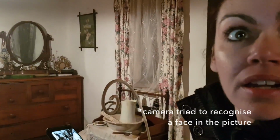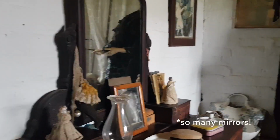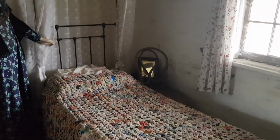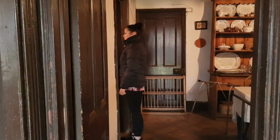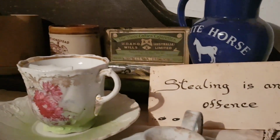Oh, did you see that? Mm-hmm. Did you get that on camera? Mm-hmm. Yeah, creepy little bassinet. It's warm right now. Okay, I'm getting out of here. I've had enough of that place. You wouldn't want to take anything from here. Stealing's an offence. Why would you touch anything?